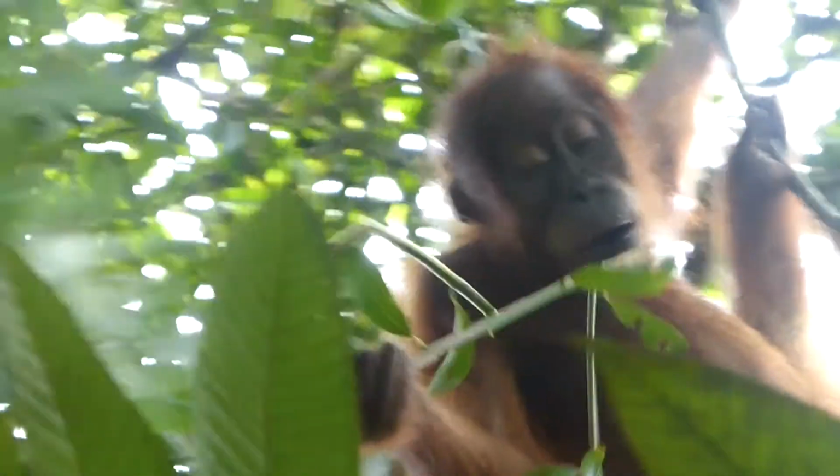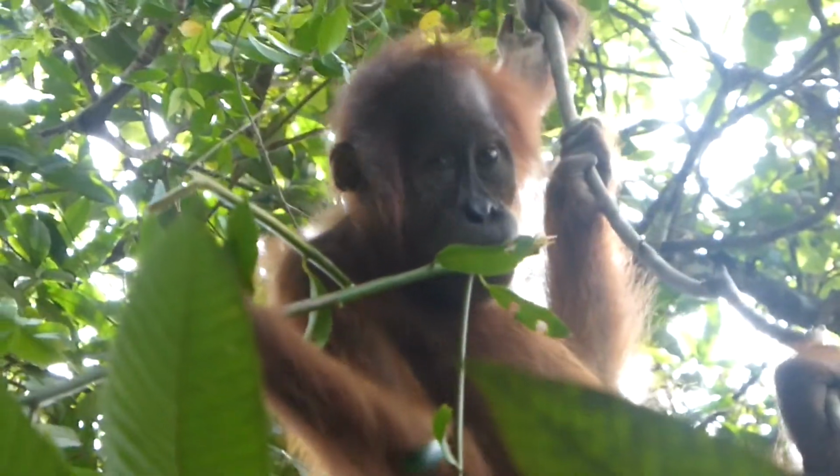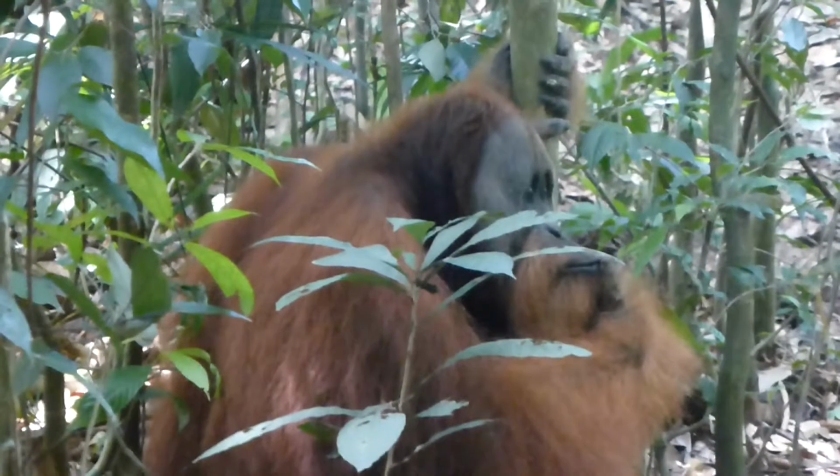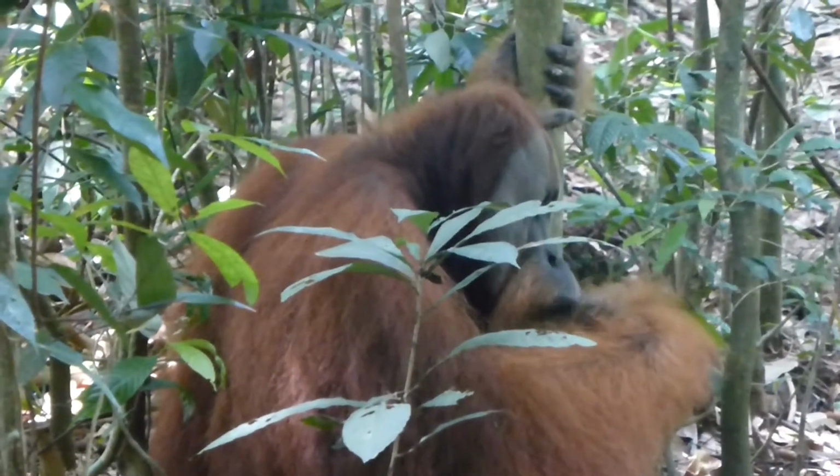Unlike a few of their mums, these babies were born in the wild, so they don't like to be around humans as much. And we did manage to spot a wild-born, huge male orangutan. The males tend to be solitary, so he was just hanging around on his own.